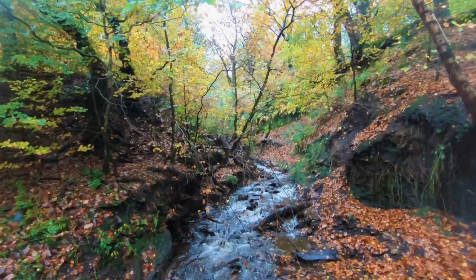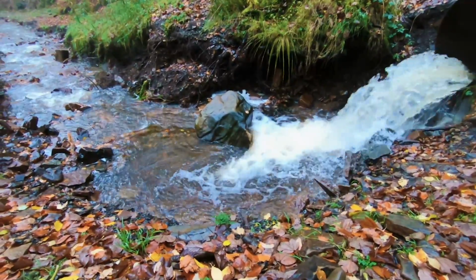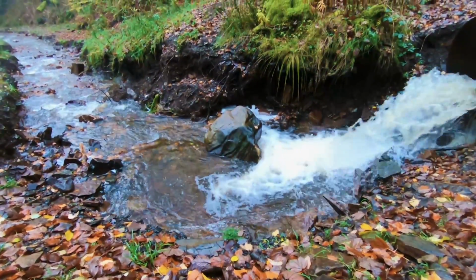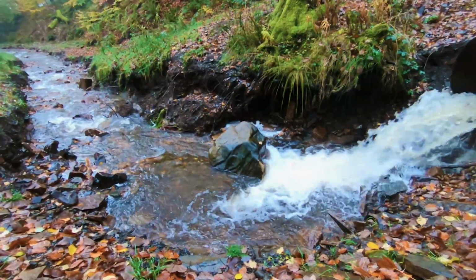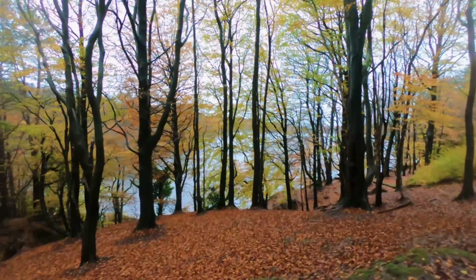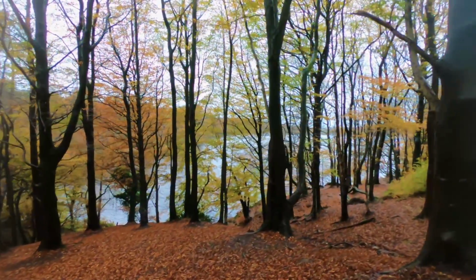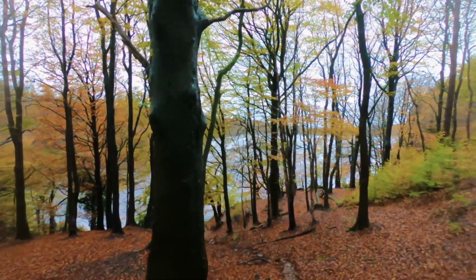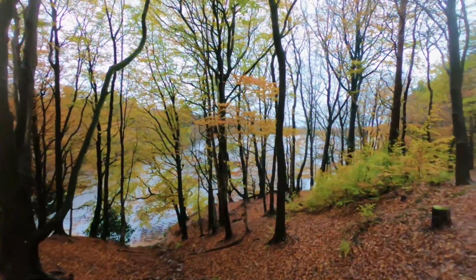On the other side you get a little waterfall coming out of a pipe that's leading from underneath the path. The water's cascading down. Nice view through the woods. You can see Upper Roddlesworth Reservoir through the trees, where there's lots of reddy browns, yellows, pale greens, golden colours of autumn.